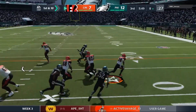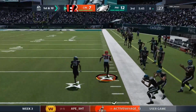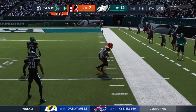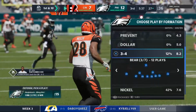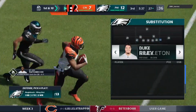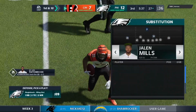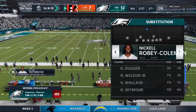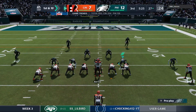Going to give this to Mixon. They find some open field here. And they finally do get him, but not before he reaches the 27. A big play there for Cincinnati. 65 yards on the ground. So that changes things in a big way.